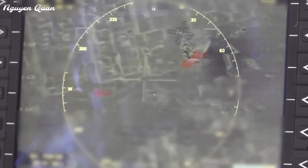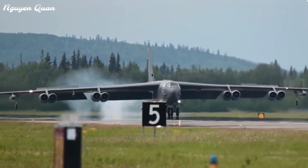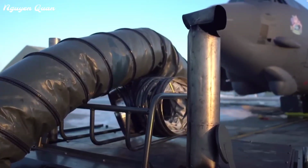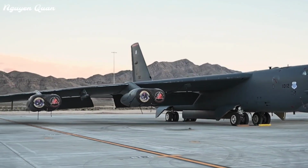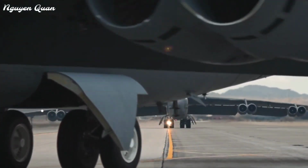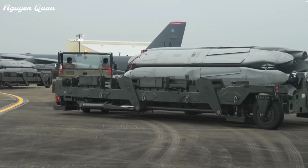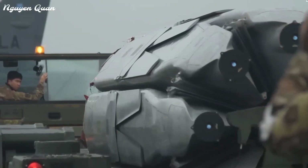It is one of the most recognizable long-range bombers in the history of world aviation. To match the modern battlefield, B-52 has changed quite a lot over the years. Strategic bomber with a length of 48.5 meters. One of the most impressive of these upgrades is the addition of the CSRL strategic rotary launcher.